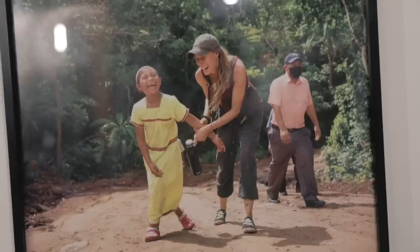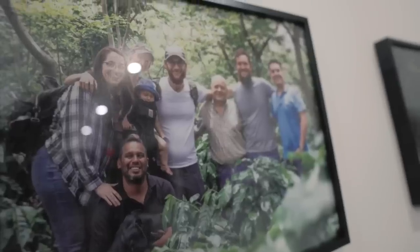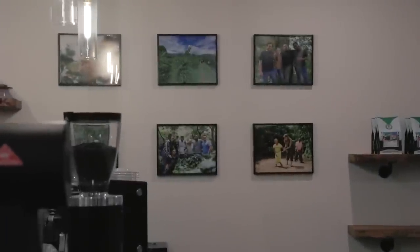These photos are just some of the most special moments that we've had in this coffee business, and all of these pictures and all these memories mean so much to me.